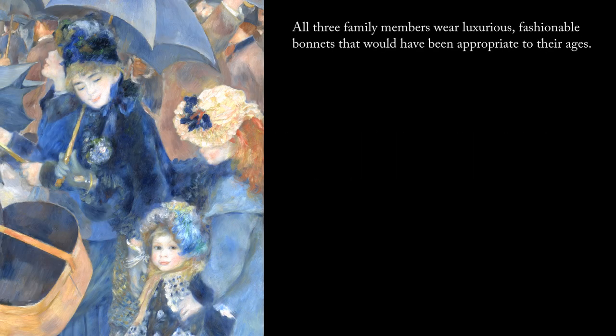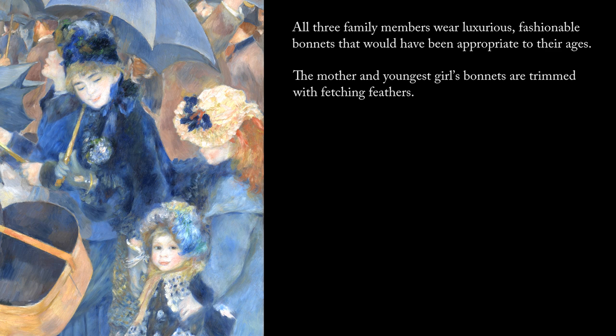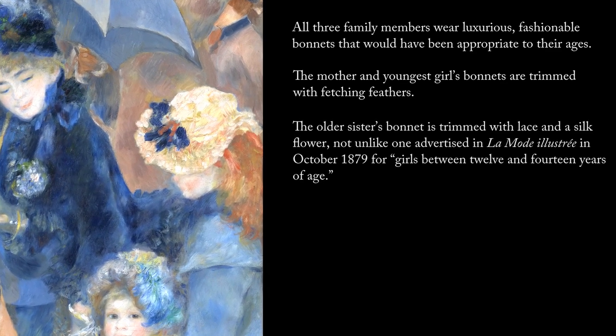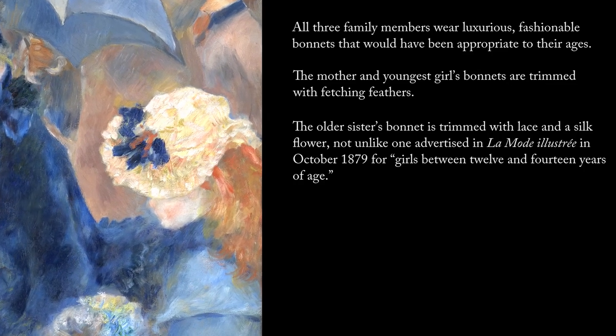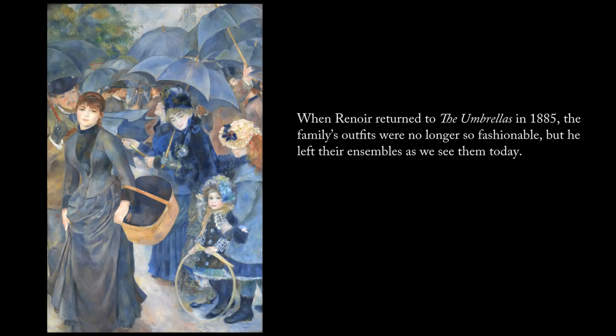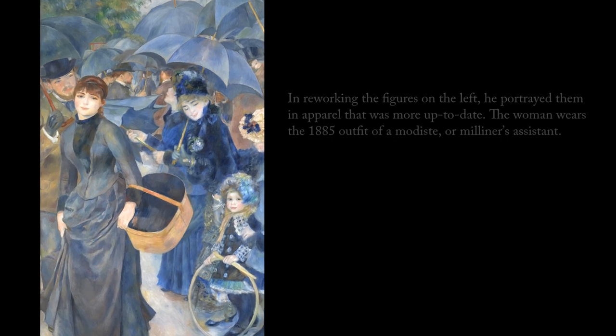All three family members wear luxurious, fashionable bonnets that would have been appropriate to their ages. The mother and youngest girl's bonnets are trimmed with fetching feathers. The older sister's bonnet is trimmed with lace and a silk flower, not unlike one advertised in La Mode Illustrée in October 1879 for girls between 12 and 14 years of age. When Renoir returned to the umbrellas in 1885, the family's outfits were no longer so fashionable, but he left their ensembles as we see them today.